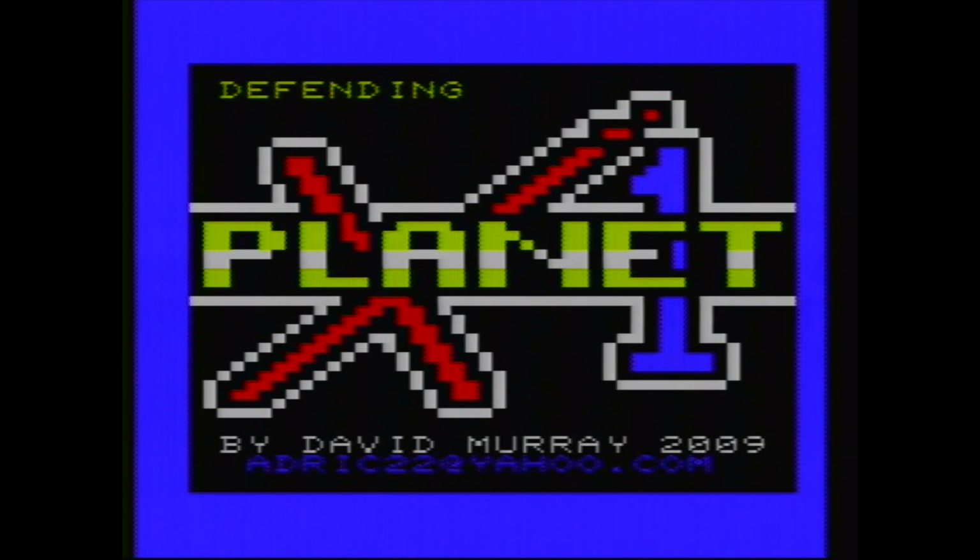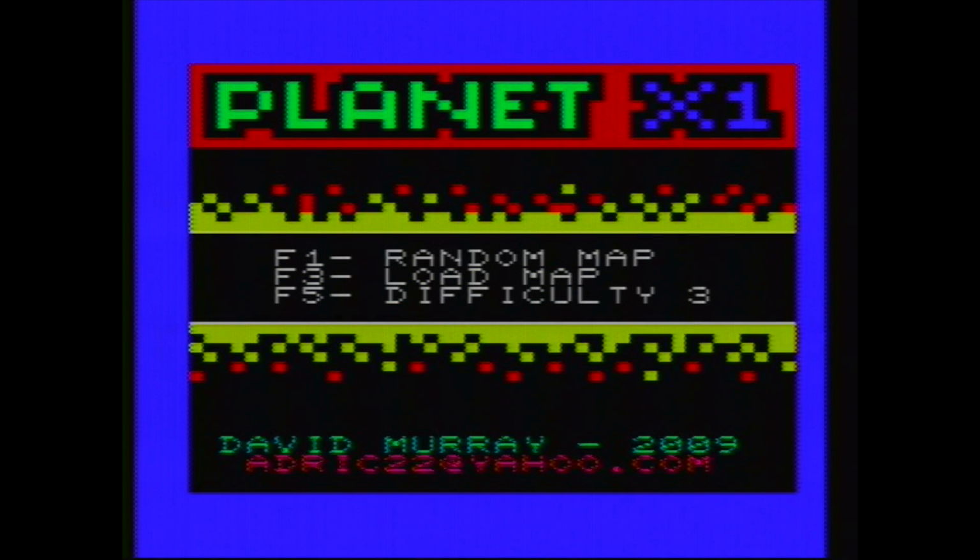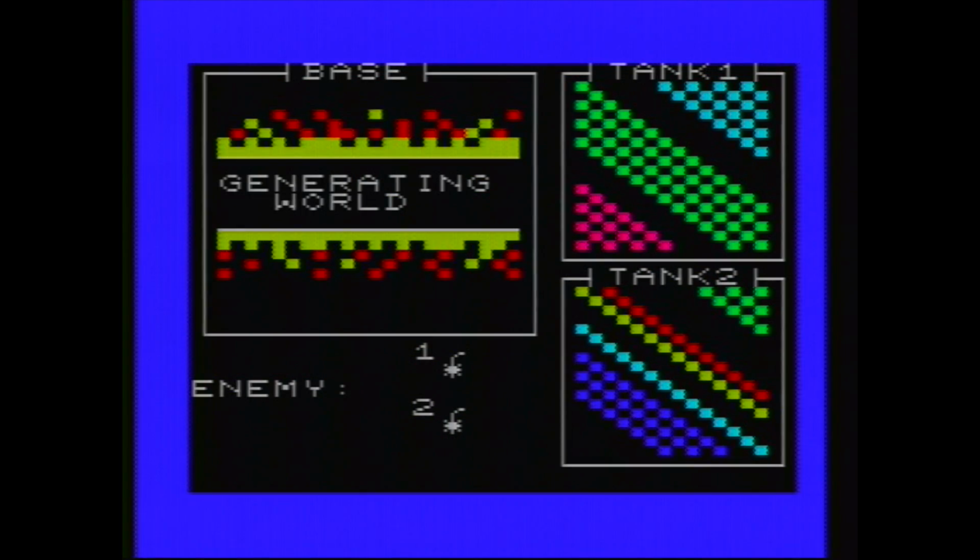By the way, this is actually just text characters. I wanted this game to all fit in RAM, and there just wasn't enough room for a lot of fancy bitmap screens. So even the main menu here is just colorful text characters. So I'm going to have it generate a random map. This actually takes a little while.